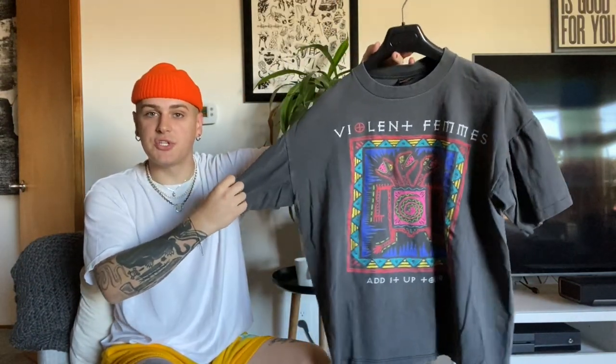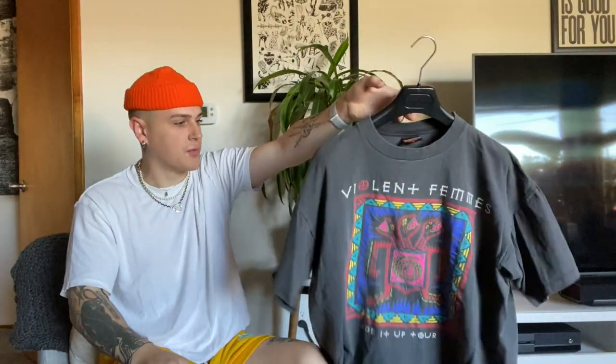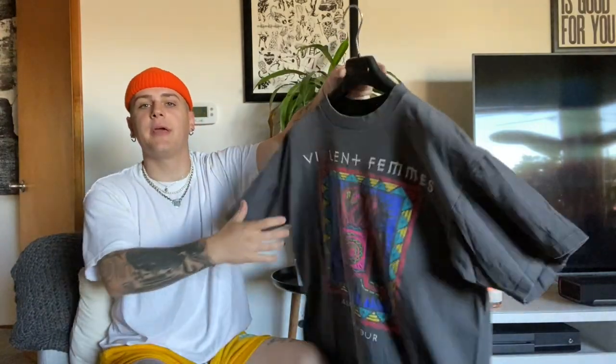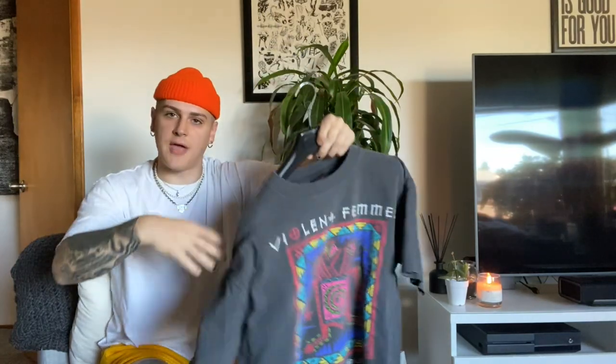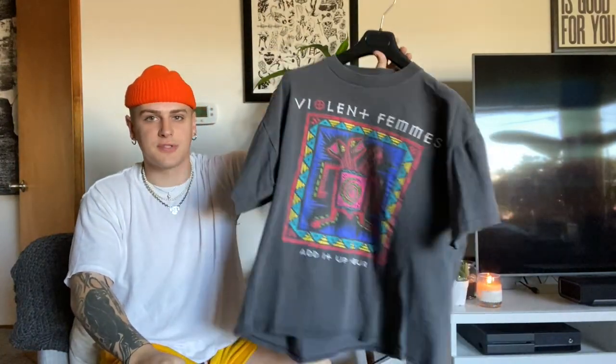Okay, bam, one of my favorite t-shirts, with the purple, with the blue, with the red. Another one of my favorite t-shirts is the Violent Femmes Add It Up Tour one, with the front and back print. Mainly because it's super short, wide, and boxy. I love adding that with some jeans and some loafers, so there you go.